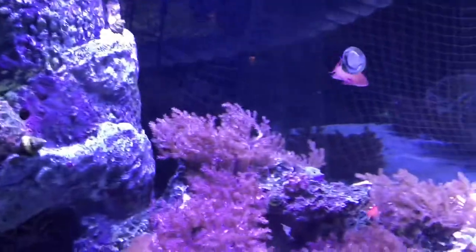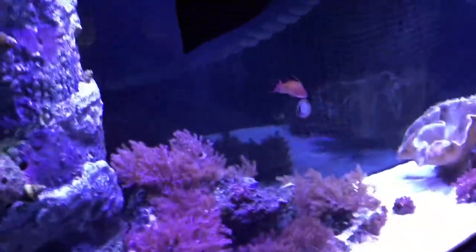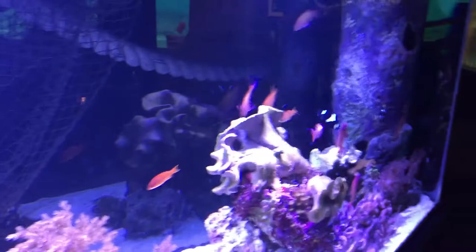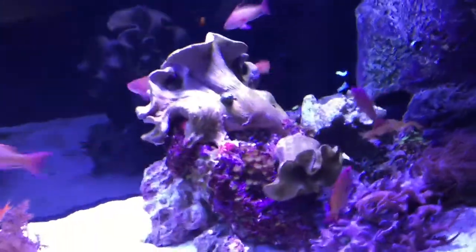See you on this one? Yeah. Oh, look how pretty. That's the snail. Look. Do you know what that fish is, Daddy? What's that fish? I don't know what that little guy is. Oh, there's more of them. Yeah, they're all down here swimming.